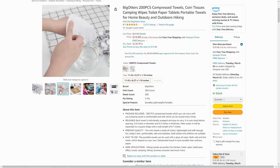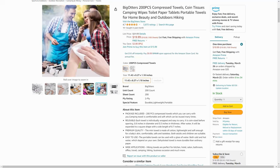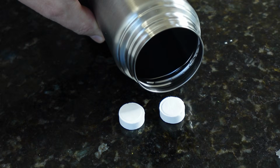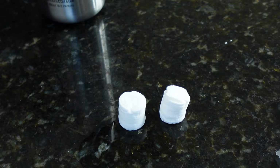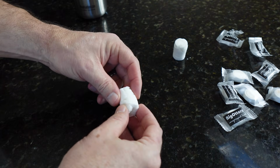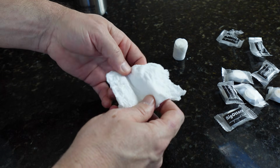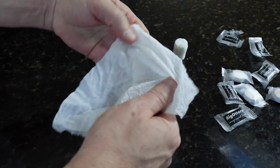Number 6 here is compressed towels, or I call them toilet paper tablets because you just never know. But these are coin sized, and what you do is you add a couple, maybe a tablespoon of water to them, and they expand out, and they are much more durable than a regular paper towel, sort of the same strength as a wet wipe, but they have a large surface area, and you can do a lot of different things with these tablets, and they're so compact and lightweight.